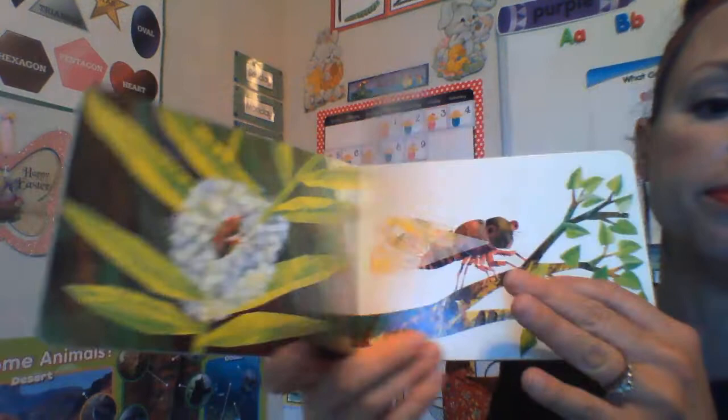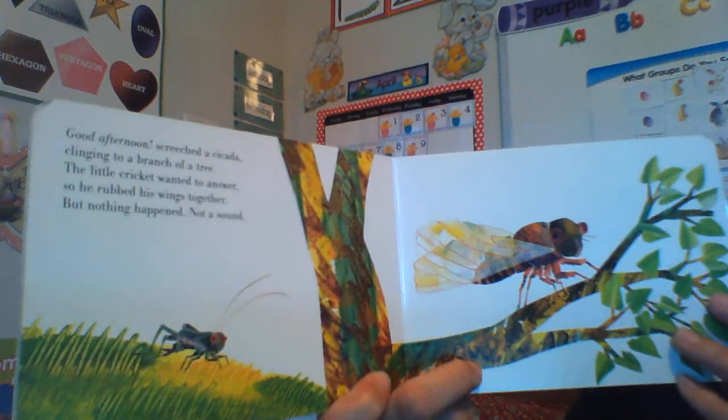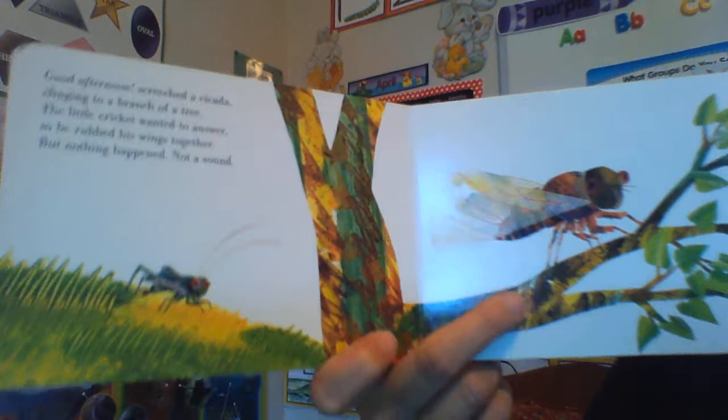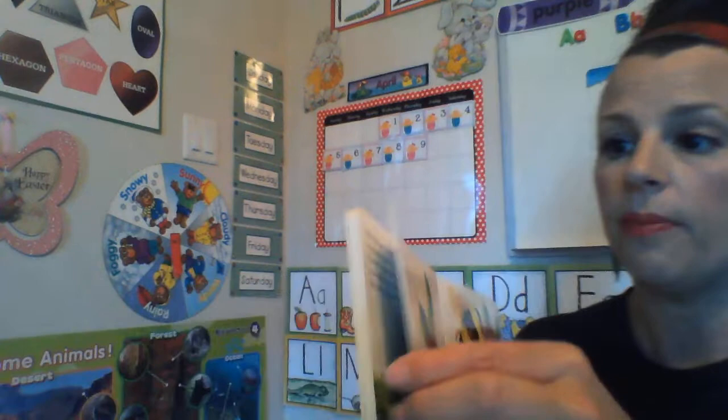"Good afternoon," screeched a cicada, clinging to the branch of a tree. The little cricket wanted to answer, so he rubbed his wings together, but nothing happened, not a sound. He's still trying. At least he hasn't given up. He's still trying, isn't he?